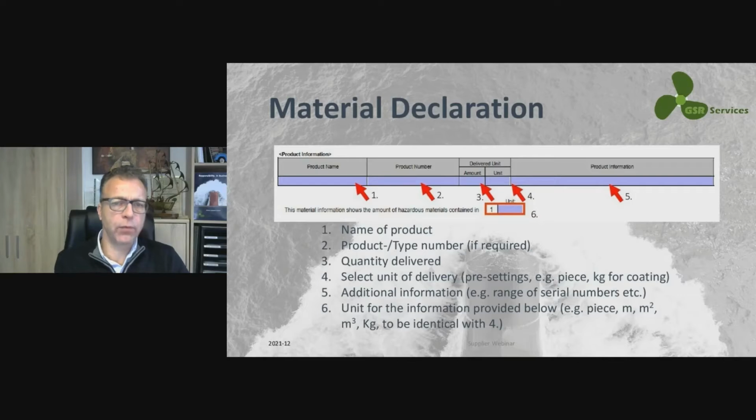Then under 3 and 4, the quantity of the delivery. From my point of view, this is nonsense, because it's a product-specific declaration, and it makes no difference if this product is sold or delivered once, or if 10 of these same products are delivered in this delivery. So we are always happy to see a 1, and the unit should be a logical unit.